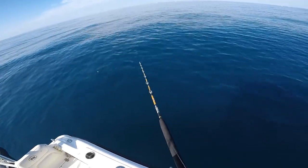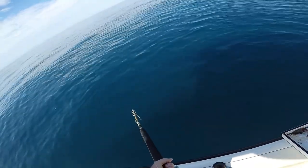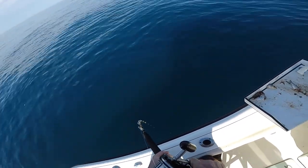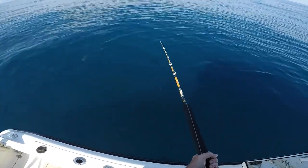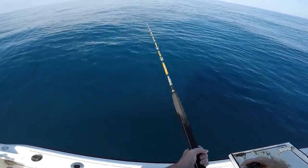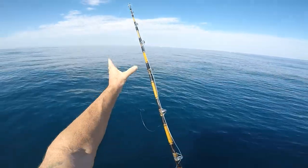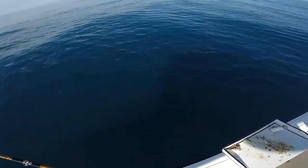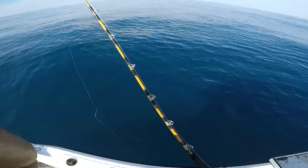Okay, I think she took it. We're gonna be on. We're on. Got me in the structure, I think. I don't even know if I had the camera on, to tell you the truth. Yep, got me in the structure. Okay, there's still more here. I'm gonna have to really tighten the drag down.